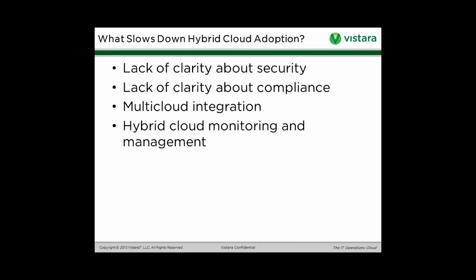But again, people have a lot of questions about the hybrid cloud as they dip their toe in the water here. People often are unclear about security or compliance issues, and there's a real need to integrate your solution across both the private cloud and the public cloud. So you'll need a hybrid cloud-ready monitoring and management solution to monitor the integrated solution.